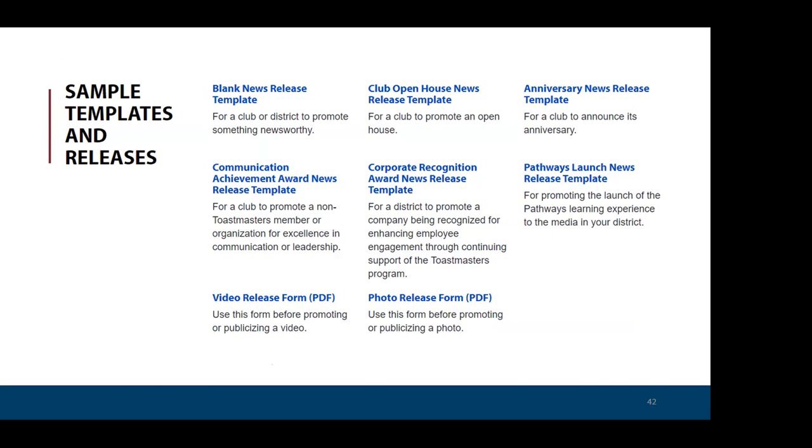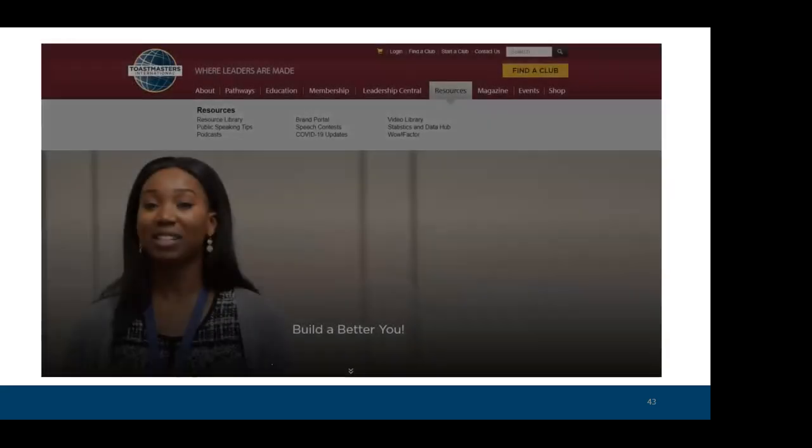So a lot of these things you don't have to go and create, or worry about, hey, where are you going to find this? That's all there. We even have anniversary news release templates. So there are lots of different resources. If there's something that you're looking for and you can't find it, feel free to go to the website. In the top right-hand corner, you'll see the search bar. Go there and you'll be able to search for whatever other information you need.